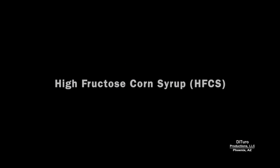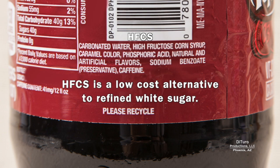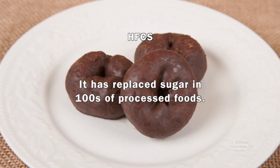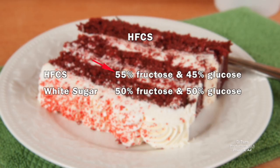High fructose corn syrup, added to hundreds of prepared foods, is one of the most controversial food additives. HFCS is a low-cost alternative to refined white sugar. It's replaced sugar in hundreds of processed foods. Unlike corn syrup that's not very sweet, HFCS is slightly sweeter than white sugar. It has 10% more fructose than refined white sugar.